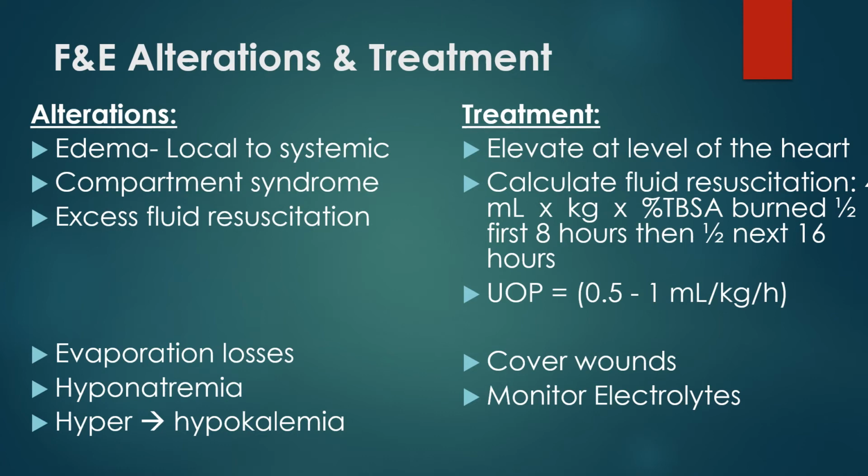Our patient will have hyponatremia or hypokalemia, so we're going to monitor electrolytes. We're going to cover their wounds, we're going to monitor their urine output, and again, we're going to do that fluid resuscitation using the Parkland formula.